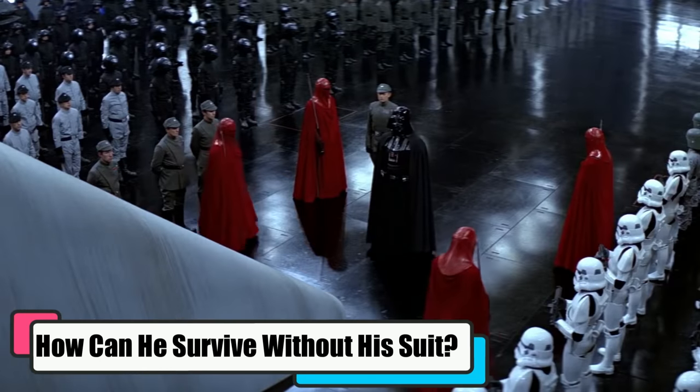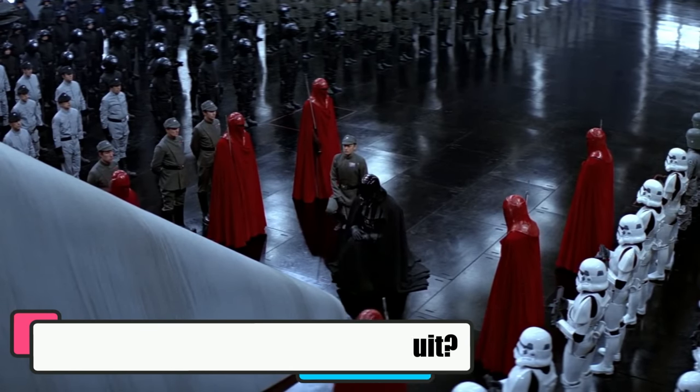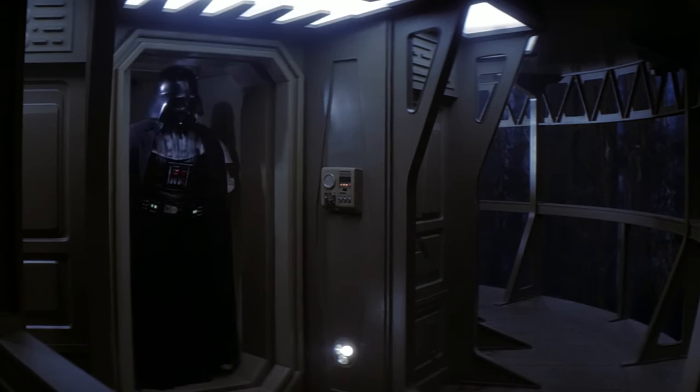How can he survive without his suit? Vader's outfit was a complex piece of machinery. It was an extremely advanced and sophisticated suit that enabled him to accomplish all of the things we've mentioned above, and so much more. The suit has to be thoroughly cleaned in order for it to work properly.